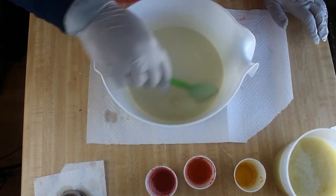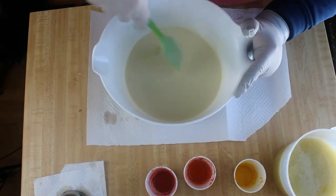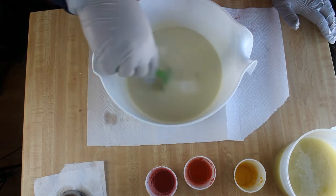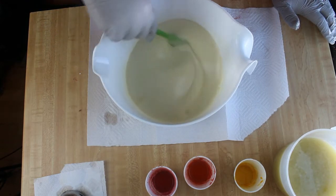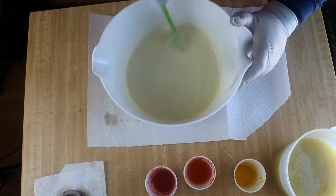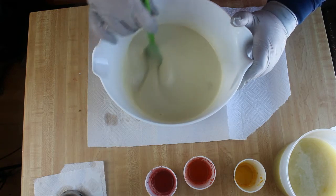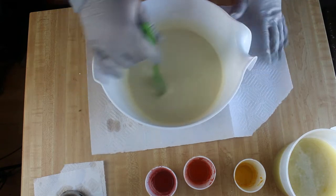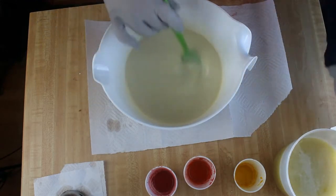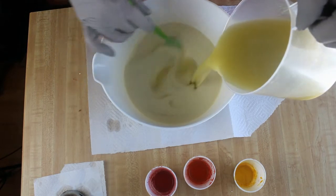Alright, they're almost melted here. I am trying out a new recipe. I put a little more olive oil, less palm oil, a little more cocoa, and a little more shea than normal, just to see if I like that combination of oils a little better. Eventually, when this last bit of palm oil that I ordered runs out, I'm going to go to a palm-free recipe. Now, I'm going to add in my liquid oils and additives.